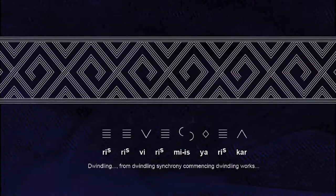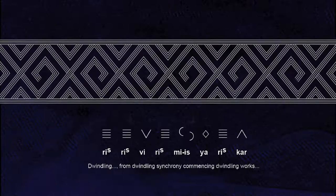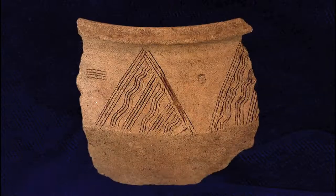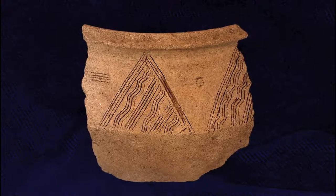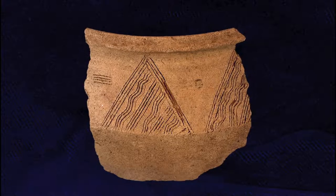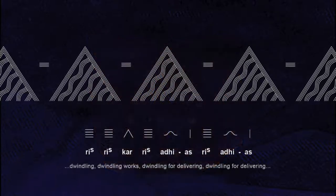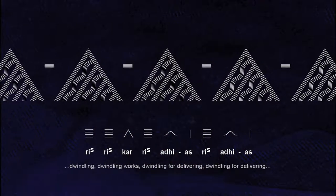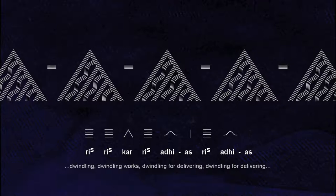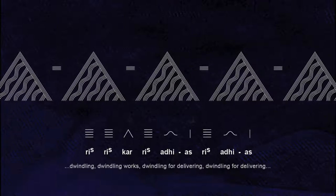Very similar hypnotic designs with tightly nested spirals characterize ligature groups used by Paleolithic and Neolithic cultures throughout Eurasia. A pot fragment found on the lower slope of the Hummingbird Pyramid bears fine hieroglyphic inscriptions forming pictograms of pyramids, reading Ris, Ris Kar, Ris Adhias, Ris Adhias, meaning dwindling, dwindling works, dwindling for delivering, dwindling for delivering.